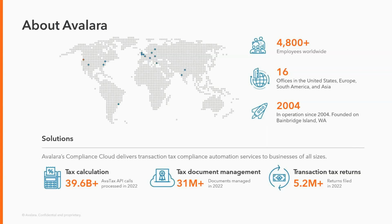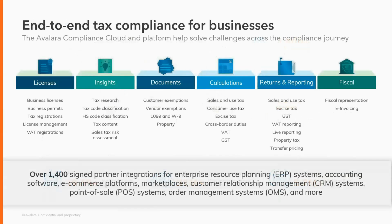Next, we filed over 5 million sales and use tax returns in 2022, electronic returns, physical returns, along with remitting the payments to the various jurisdictions. We handle all of that as part of our solution, and I'll show you a little bit later on how that would work, but it's a very seamless process. When most people think of Avalara, they think about us right here on the calculation side. So sales and use tax, VAT, GST for the international transactions, and we absolutely do that. That's our bread and butter, what everyone knows us for.